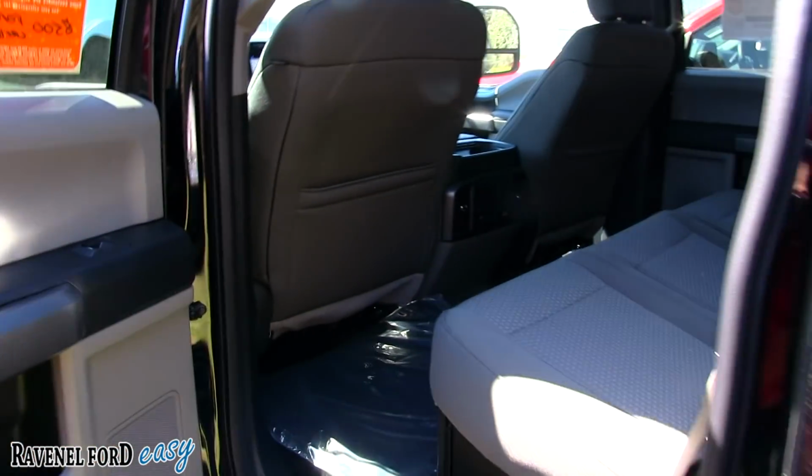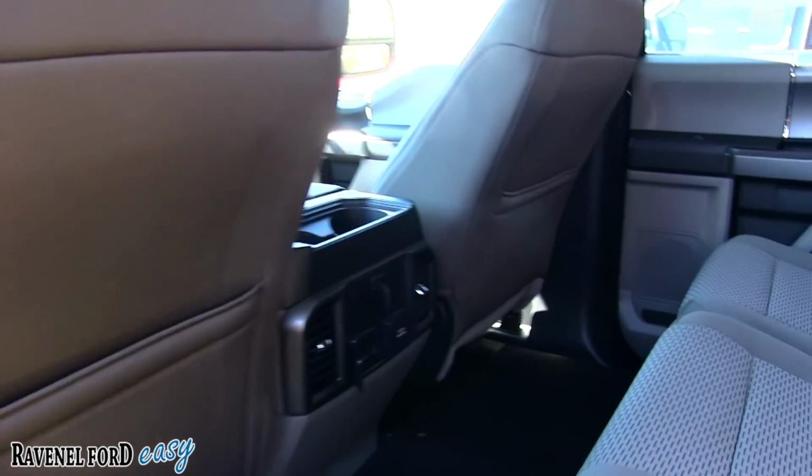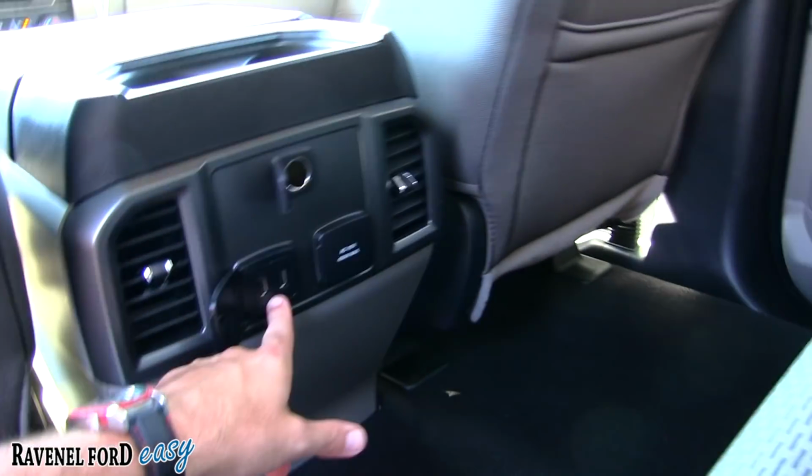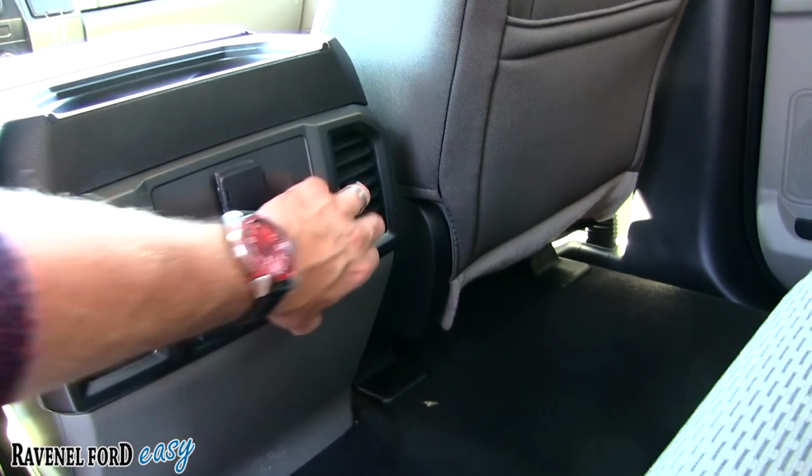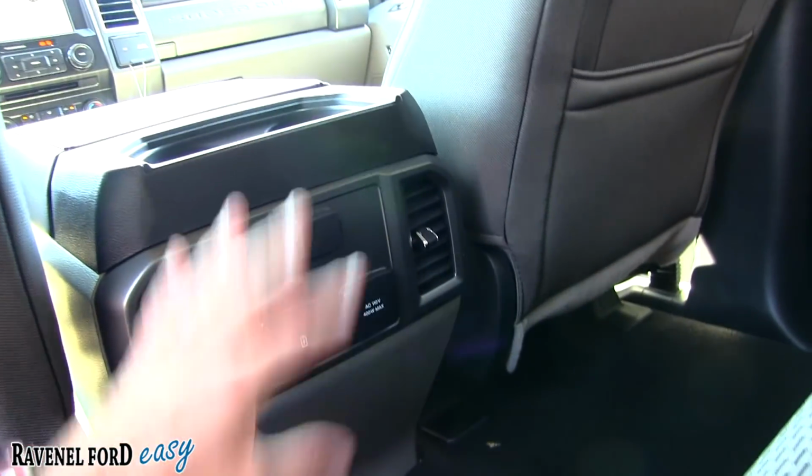Look in the back. How about it? Still getting rear air in the back. Still getting 2 USB ports, 12 volt and 110 volt 400 watt max outlet in the back of this truck. I thought you might have lost some of this, but you still got it.